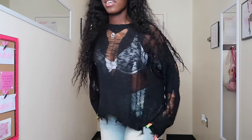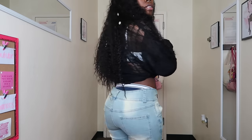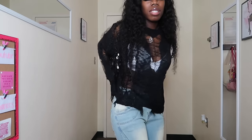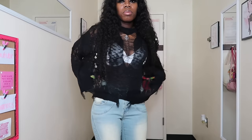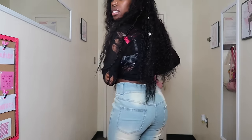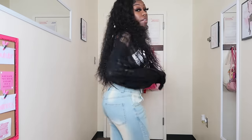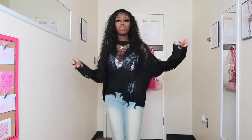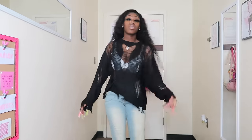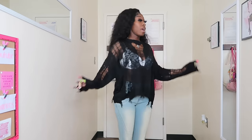And here's the sweater. Let me pull the sweater up so y'all can see the jeans more. Y'all, don't look at my drawers. I don't even know why they all hike up like that. Oh, right, because my pants are not pulled up all the way. But here's the jeans. Probably won't wear this together, but this is just together for the sake of this video and trying stuff on. But I really love this.